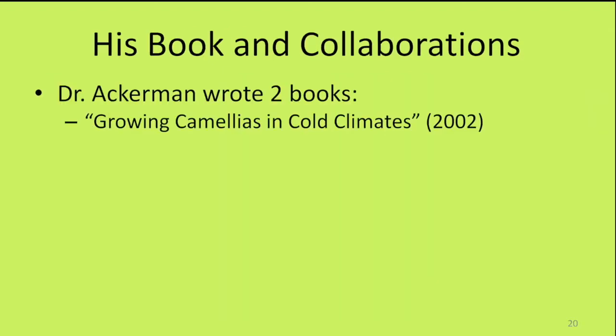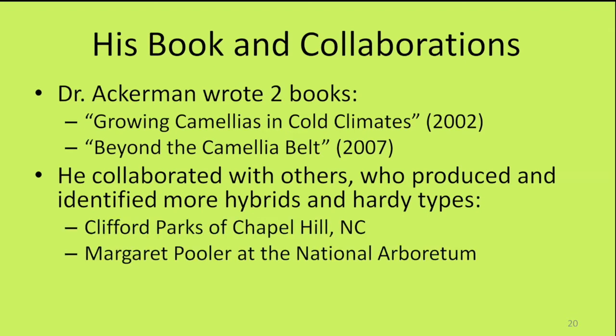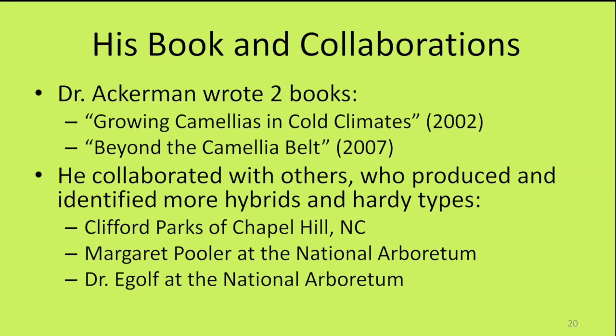So he wrote those 2 books, as I just mentioned, and he collaborated with others who produced and identified even more hybrids and hardy types. Clifford Parks was one of them, Margaret Pooler, and Dr. Egolf at the National Arboretum as well. So you'll see some of these people mentioned as the originators of certain hardier camellias.